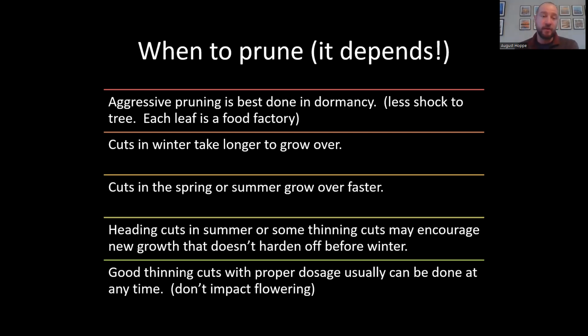Conversely, though, sometimes in the winter the tree's not actively growing, so some of those pruning cuts can take a little longer to grow over. They might linger a little longer than if you made those cuts in the spring or summer. So maybe that's an aesthetic reason. Maybe you don't want to see the pruning cuts, so you would do them in the spring or summer.